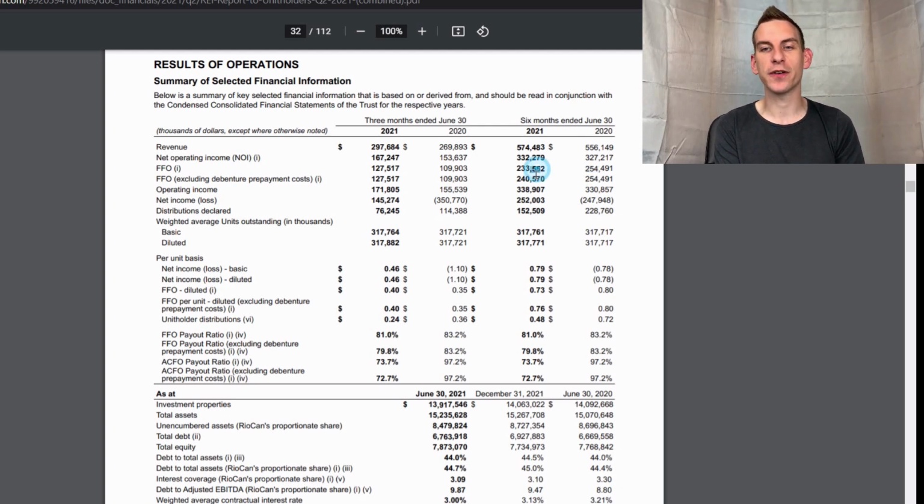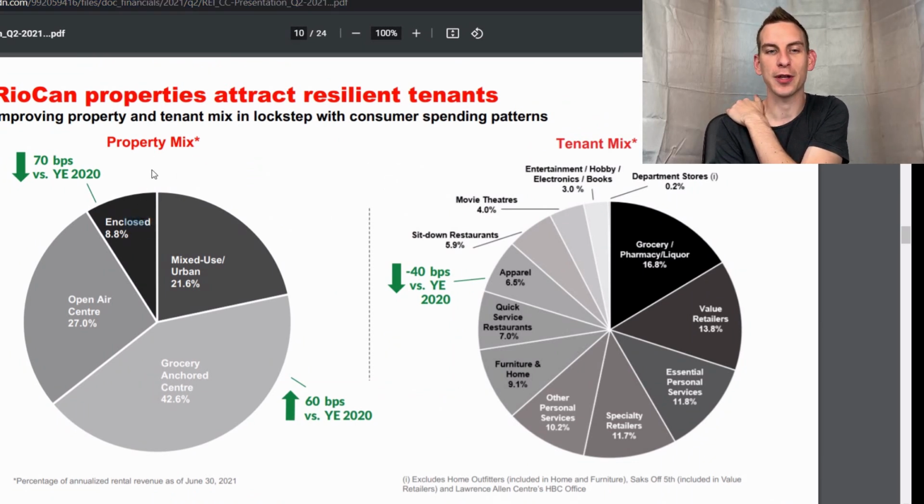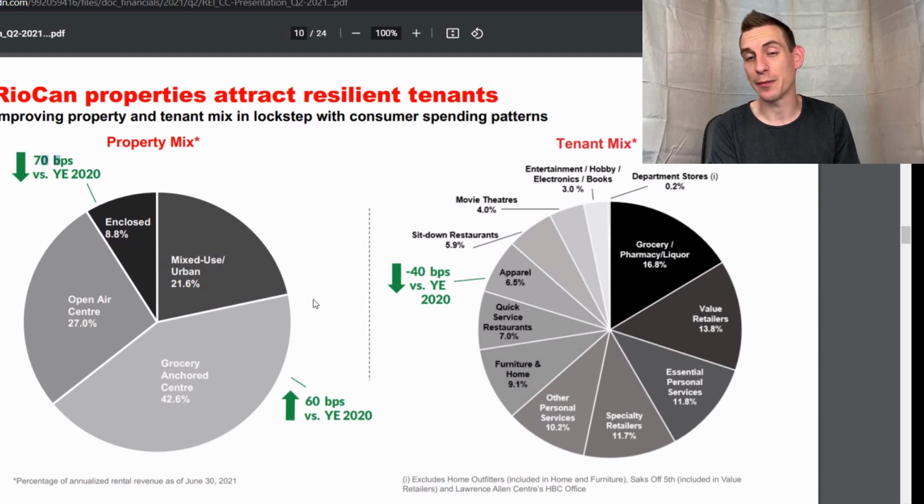So when we look at the funds from operation, there has been a decrease for the 6-month period over this time last year. However, when you look at the total revenue, it has actually been up. But keep in mind that there was a slight decline and a shift in tenant bases, which we can see on their last presentation, where the enclosed property mix, and this would have been things like the movie theaters and the clothing brands in the mall sector for them, they've actually decreased pretty drastically over the last year since the pandemic kind of ruined it. And we can see that sits in apparel. They've lowered it by 40 basis points to 6.6%.